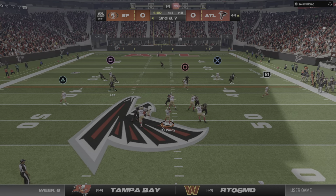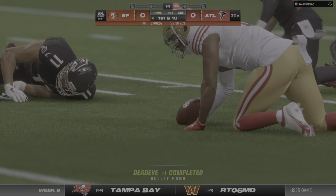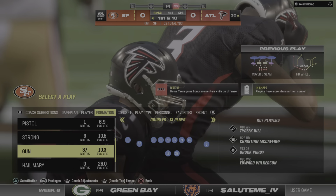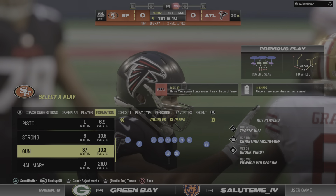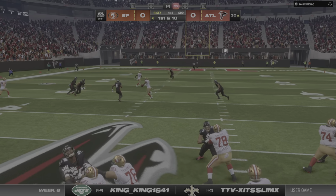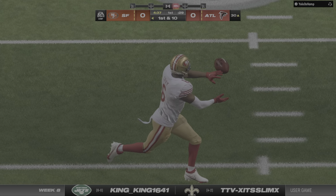Purdy with it on 3rd and long. Work in the middle of the field, and he's got a man complete. And that's going to be good for another first down as the tackle's made at the Falcons' 30. A really nice pickup of 14 yards, and it moves the sticks. So 1st and 10 now from the 30.